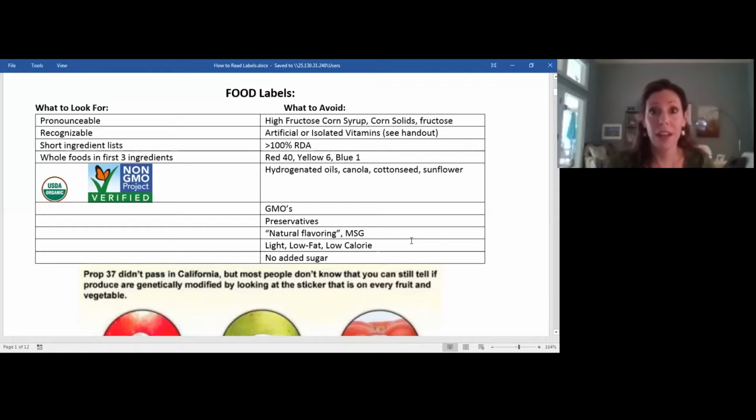If they take the fat or they take the calories, or even if it's a low sugar product, they have to make up for the flavor of it somewhere else because it wouldn't be palatable. So usually if it's low in fat, it's higher in sugar. And things that say no added sugar, that doesn't mean anything. It could already be a high sugar food. It just means that they didn't already add more sugar to it.